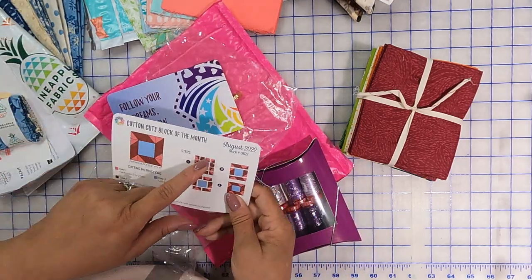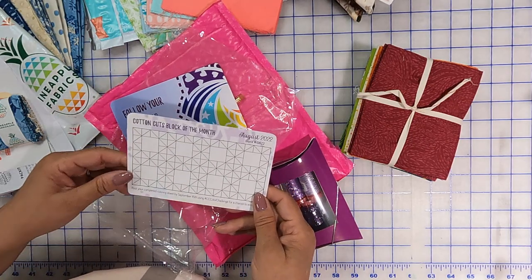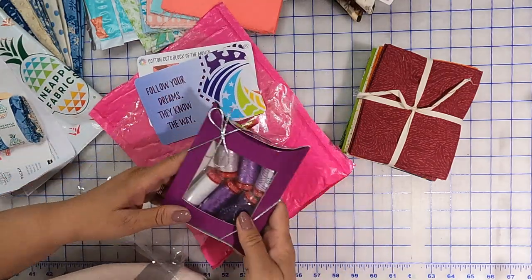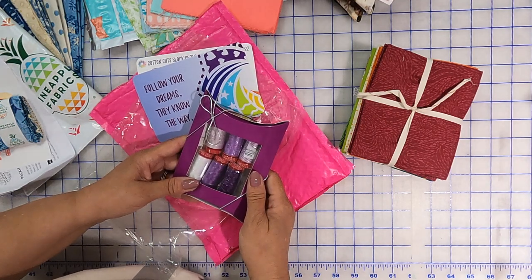And then they also give you a block of the month and instructions. And then this is a way to kind of draw your layout to get an idea of your colors and how you're doing with that. So there are some extra little things in this, but it comes with 6 threads. And this is my 3rd month getting this one.